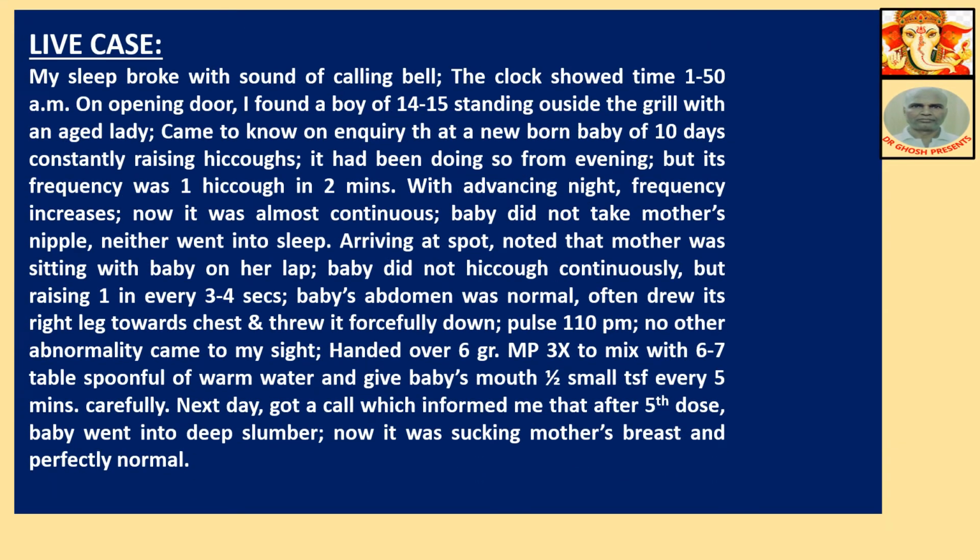Life case. My sleep broke with the sound of the calling bell. The clock showed 1:50 a.m. On opening the door, I found a boy of 14 to 15 standing outside the grill with an aged lady. I came to know on inquiry that a newborn baby of 10 days was constantly having hiccups. It had been doing so from evening, but its frequency was one hiccup in 2 minutes. Then, with advancing time, at night the frequency increased. Now it was almost continuous. Baby did not take mother's nipple, neither went into sleep.